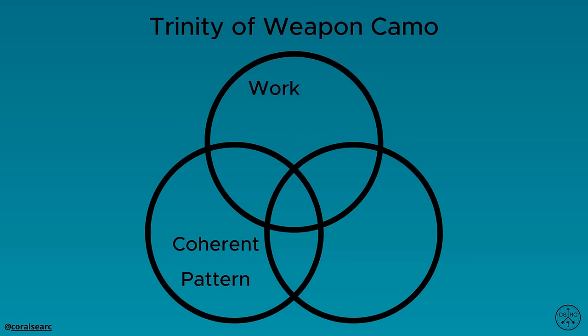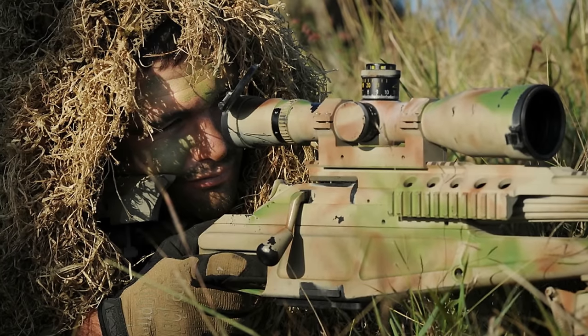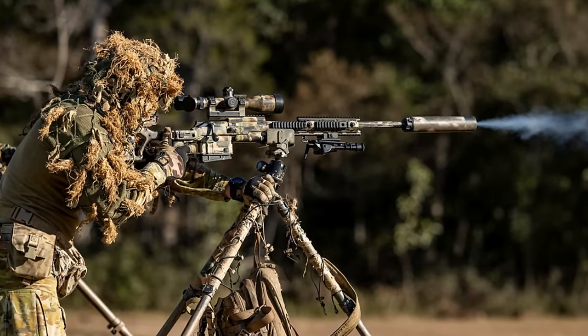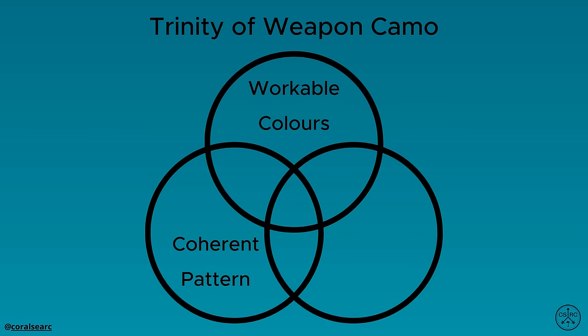Secondly, are the colours appropriate? Now, noting what was said about matching to the uniform, I'm going to overlook that here and judge the colours unto themselves. Are they appropriately mixed? Do they match the intended theme? And will they blend with the intended environment? Number three, and the final and most important criteria, does it look sick?